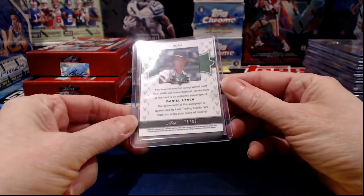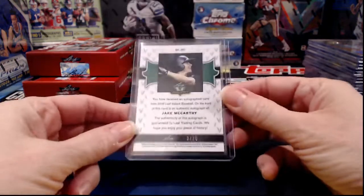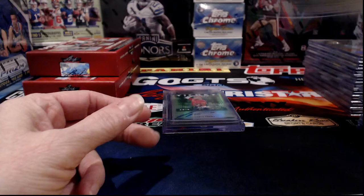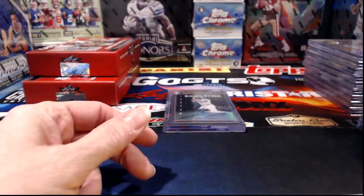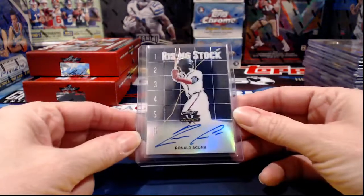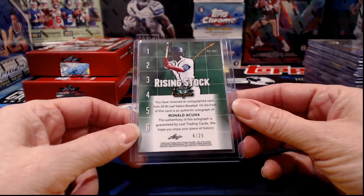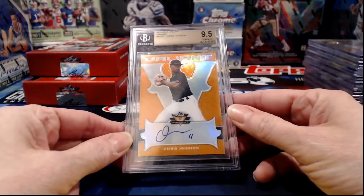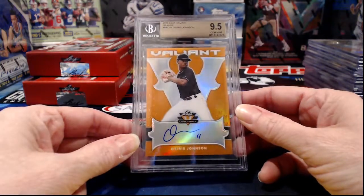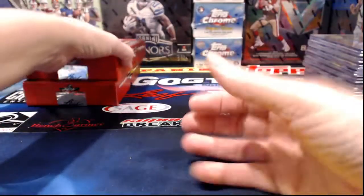Daniel Lynch, Kansas City Royals to 99. This is going to be numbered to 10. It's Jake McCarthy and the Diamondbacks. Jordan Adams for the Angels to 99. How about a second Acuna, right? If you've got the Braves, I'm sure you're happy to have a second one. That one is numbered to 25. And our graded card is Osiris Johnson, 9.5 card grade, 10 autograph grade, numbered to 35, headed to the Marlins.